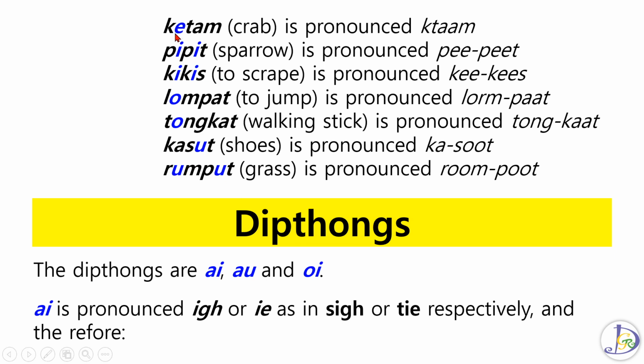Next, ketam, crab, is pronounced ketam. Pipit, sparrow, bird, is pronounced pipit. Kikis, to scrape, is pronounced kikis. Lompat, to jump, is pronounced lompat. Tongkat, walking stick, is pronounced tongkat. Kasut, shoes, is pronounced kasut. Rumput, grass, is pronounced rumput. Okay, that is open and closed syllable.